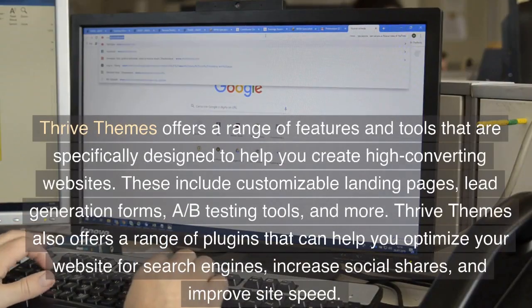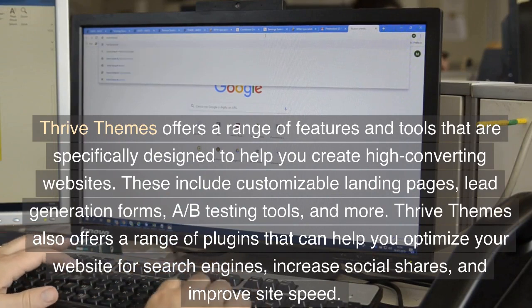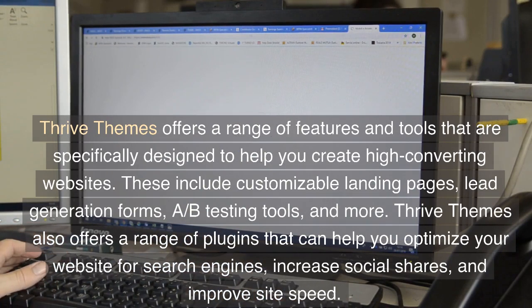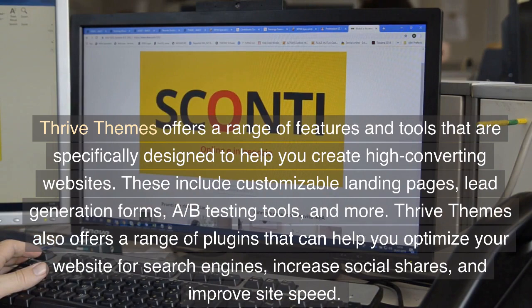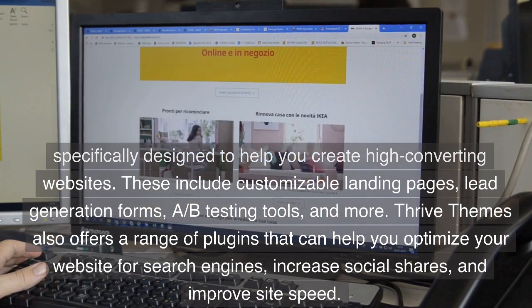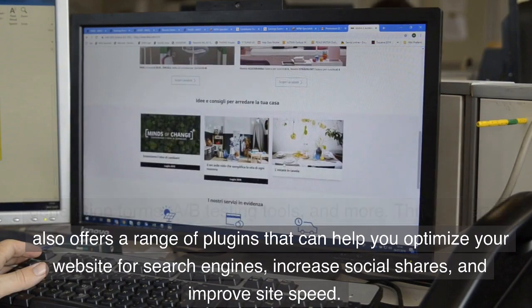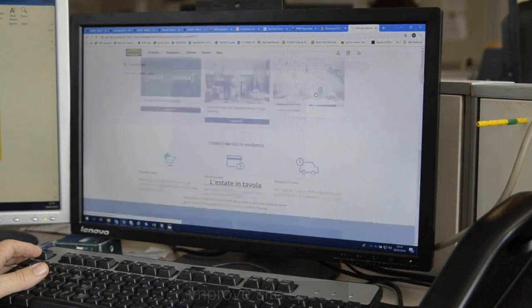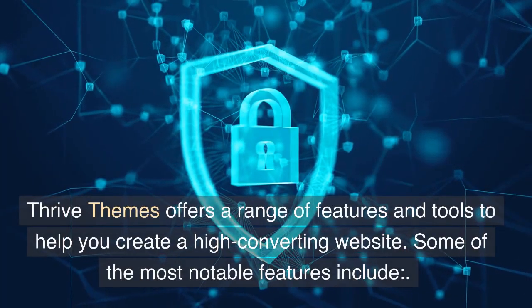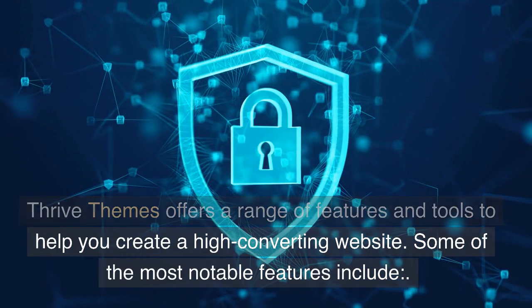Thrive Themes offers a range of features and tools that are specifically designed to help you create high-converting websites. These include customizable landing pages, lead generation forms, A/B testing tools, and more. Thrive Themes also offers a range of plugins that can help you optimize your website for search engines, increase social shares, and improve site speed. Thrive Themes offers a range of features and tools to help you create a high-converting website.